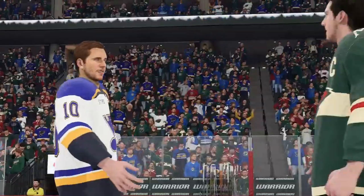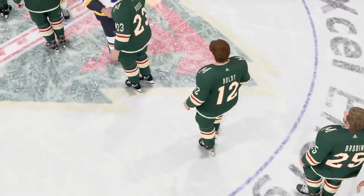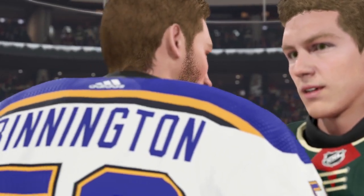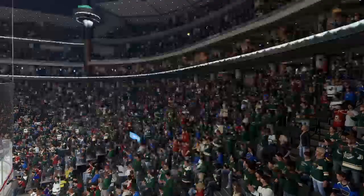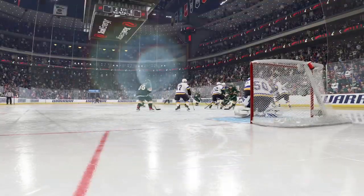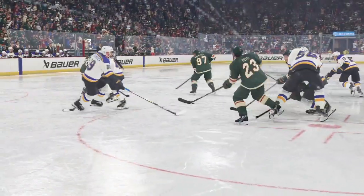And look at the smiles on the ice as they celebrate a dominant road win. You know what they did here in a hostile environment? You tell me, you've won gold medals. There's got to be something charming about the us-against-the-world mentality, right? Oh, yeah, the underdog. When you're going into someone else's barn, that's like a fire in the belly, isn't it?